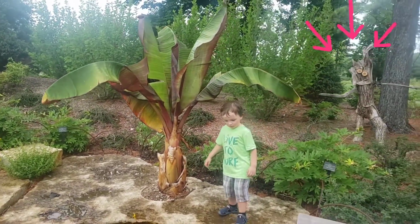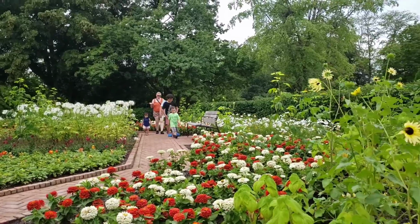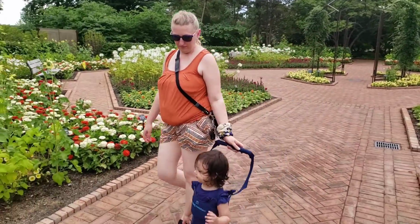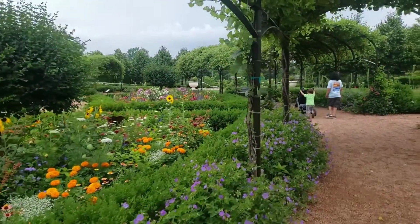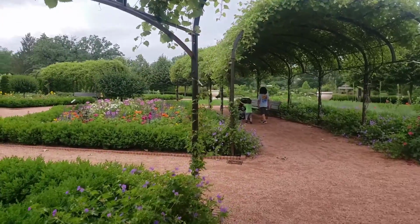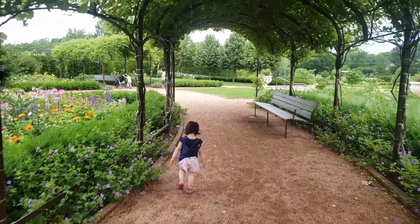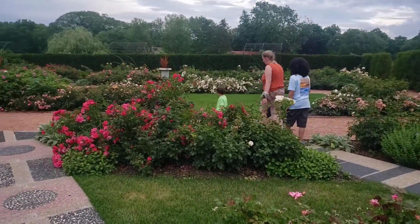Look at the wooden man behind Alex. It looks so cool. We're in another garden with a beautiful flower display. And we are in another beautiful area of the park, the rose garden.